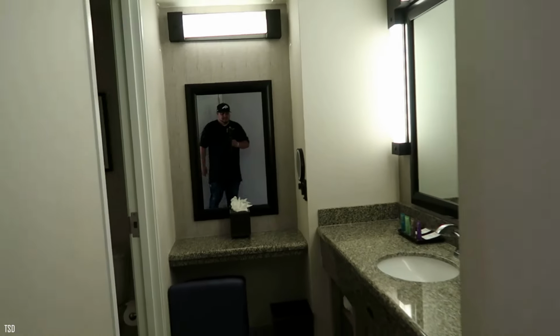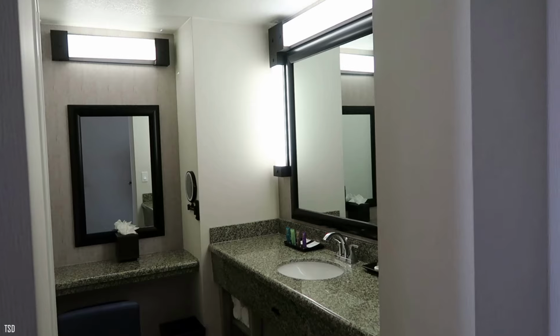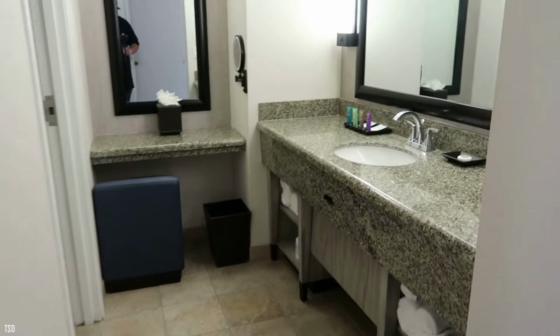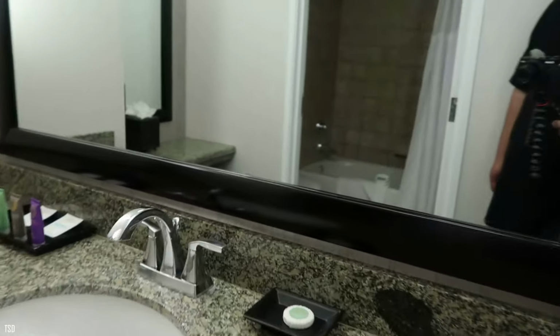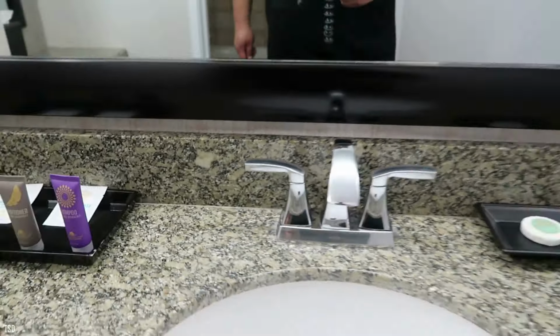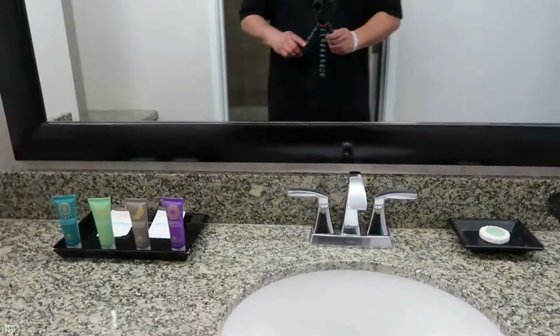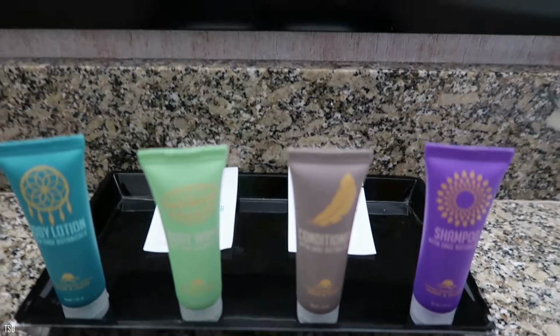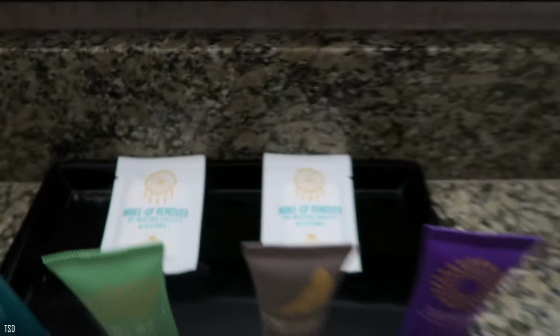Let's go. You want to see the bathroom, right? That's the first thing that you enter to. See, this is the bathroom, you guys. All the towels are in the rack. We got soap. Wash your hands. We got body lotion, body wash, conditioner, and shampoo. And then the back is makeup remover.